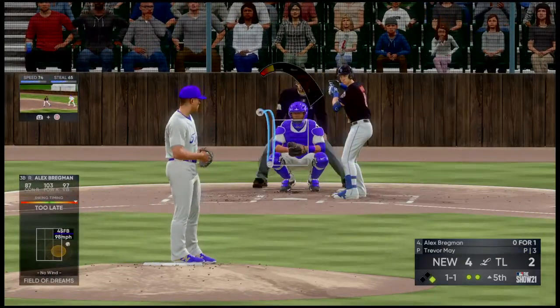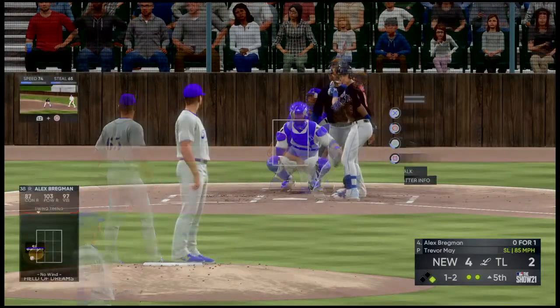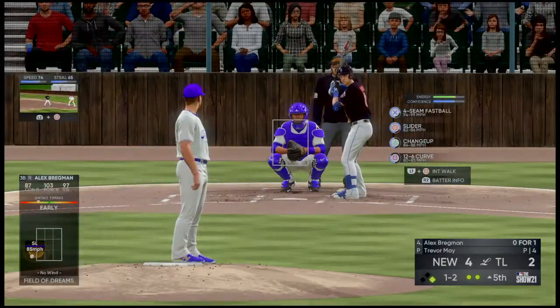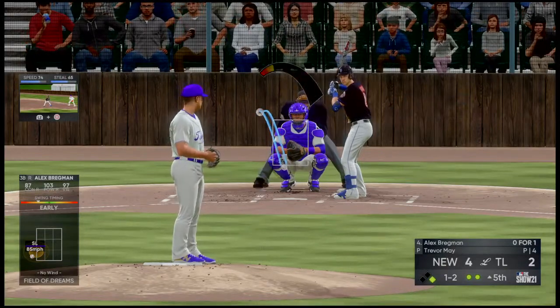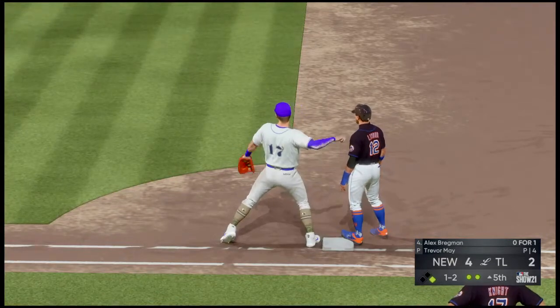1-1. It's becoming more and more common in today's game to see relievers like this that can run it up there close to 100 miles per hour. But it's so fun to watch it. He blew it right by him there. Now a throw over to first, and he'll get back in standing.